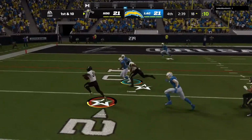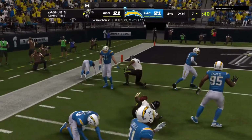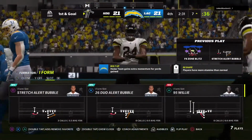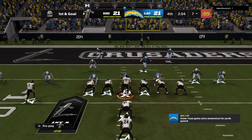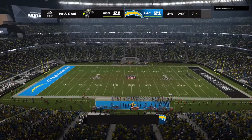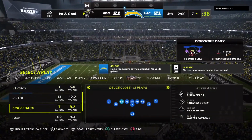Now a handoff as they run left side. And brought down, but not before they get it inside the 10 to the 7. 72 yards rushing for him now with a couple of touchdown runs to boot. Getting down to the good stuff. All tied with 2 minutes remaining.